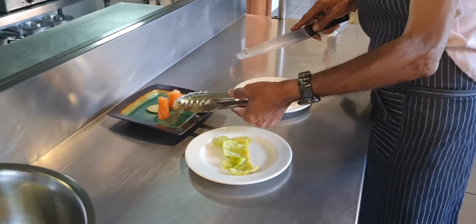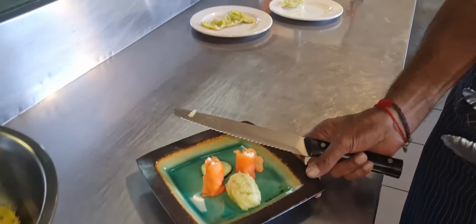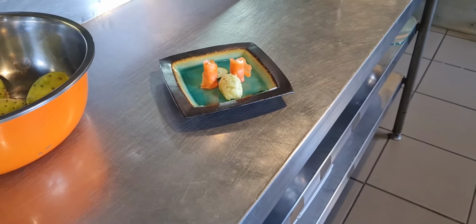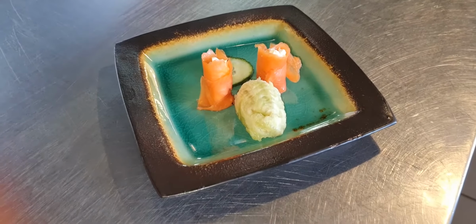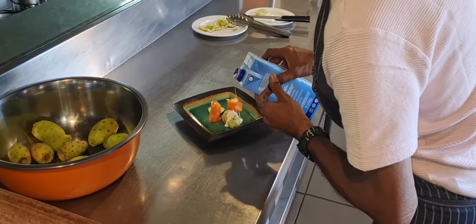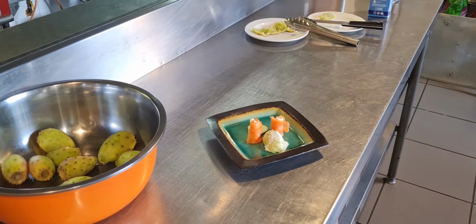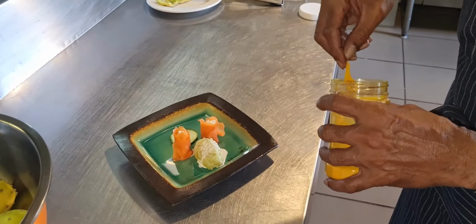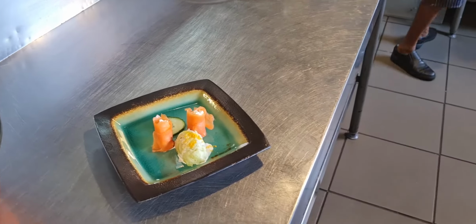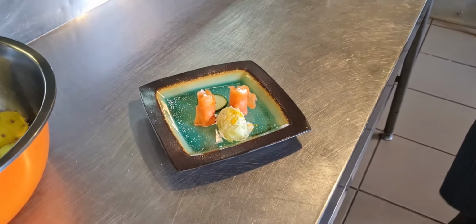Place that onto the plate. Right there. Ready for that? Just going to drizzle that with a bit of cream. Okay? That's our cream. We'll add a little bit of turmeric to that. Little bit of sugar on the top, and we're ready to serve that.